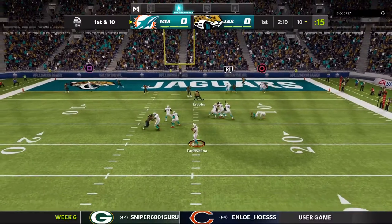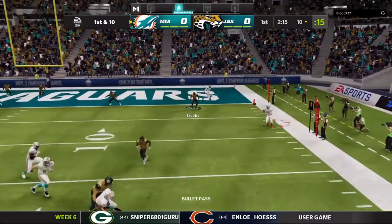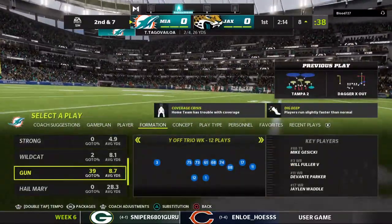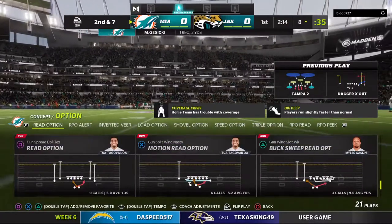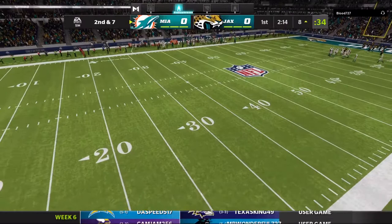Tua now on first down. To the sideline, wow, what a catch. Doesn't get a lot out of it, but he is able to keep the feet in bounds. 3 yards the gain there, second down.